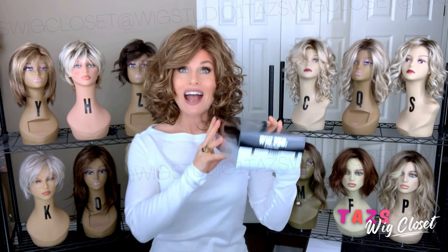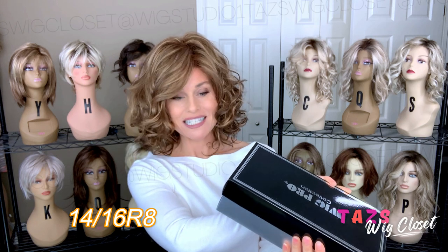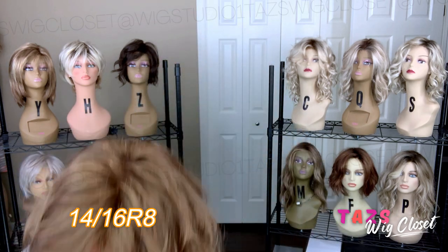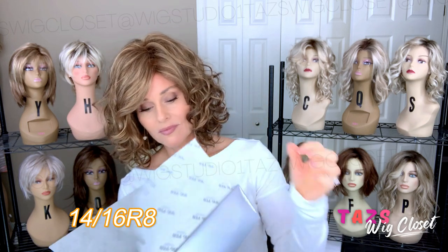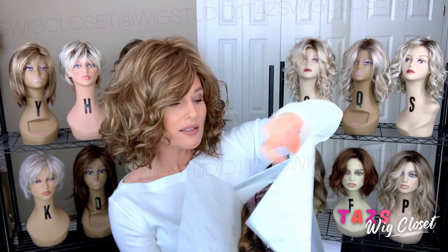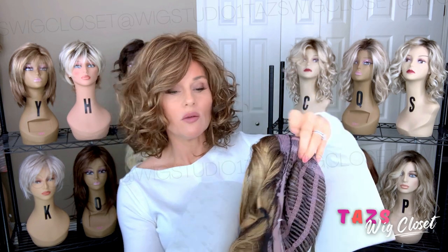Okay, so let's start our unboxing of our second color, which is 1416 R8. I reviewed this color back on the Wig Pro Ellen style. So we're going to take a look at it today. It's inside out in the box, and everything wants to come out with it.